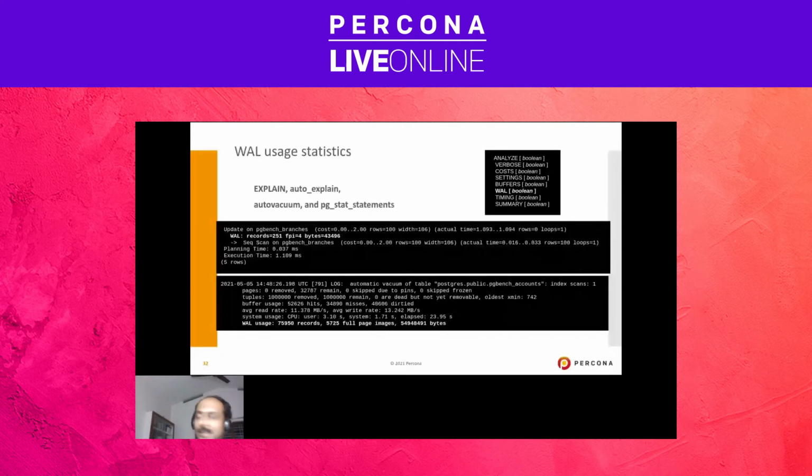Yeah. An important improvement is about explain or auto explain, or even the Postgres logging. We have provision to see the WAL generation. So here is an example. I have an update statement, but when I execute explain analyze with the WAL option, I'll get how many WAL records are generated, how many full page images are created, and the total number of bytes. So for every statement we can figure out how much WAL generation has happened.